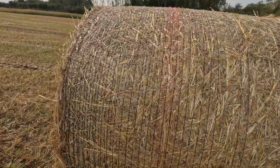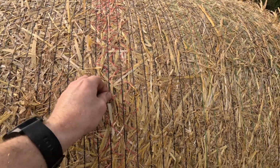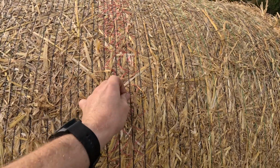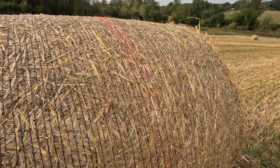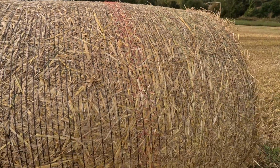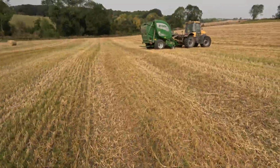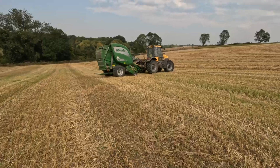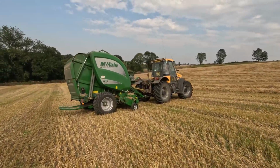So this is what we're putting on here, net wrap on round bales, not string. We used to be able to get balers that put string on, but it's not very popular now. So yeah, this is the red line you can see, which means it's getting close to running out of net. So let's go and put some new net in.